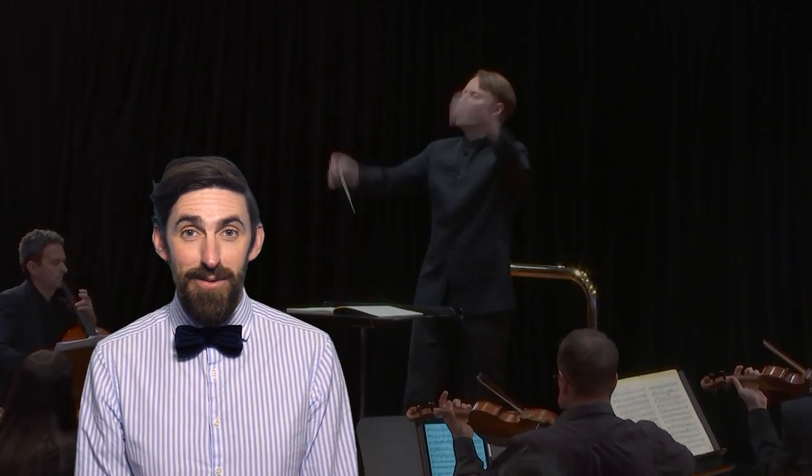Normally, if we were sitting in the audience, we'd see the back of the conductor. But here's what the orchestra sees. Ben conducting with his baton, podium, and score.